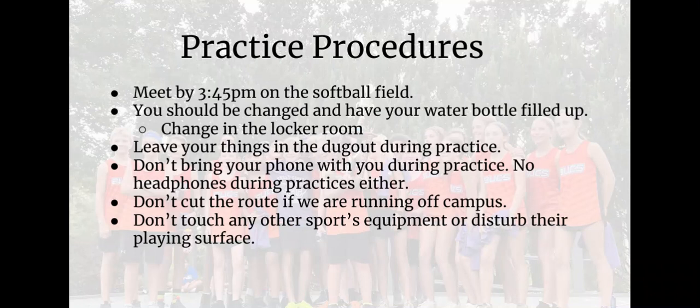Don't touch any other sports equipment or disturb their playing surface. So don't throw footballs during practice if one comes on the track while we're running. Don't mess with any of the softball stuff. Don't dig up holes in the softball infield. These are things that you know better than to do. I just want to make sure you're aware of that. You're going to get in trouble if you do that. We don't want people to mess with the track stuff. We don't want cross country to be messing with anybody else's stuff.